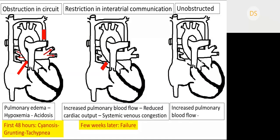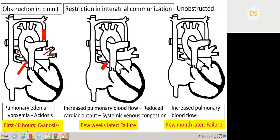Now this is the third, where you have an unrestricted ASD and the pulmonary venous circuit also unrestricted. So these babies have mixed blood going into the lungs and also going into the body. My saturations could be 90%. I will have increased pulmonary blood flow, so I'll have some failure. So these babies present very similar to an acyanotic heart disease because 90% saturations you may not be able to pick up clinically.